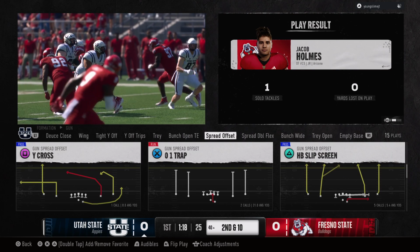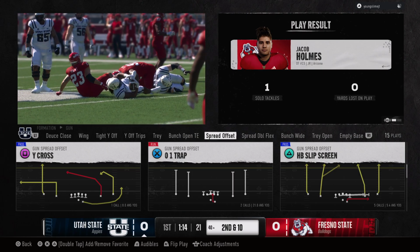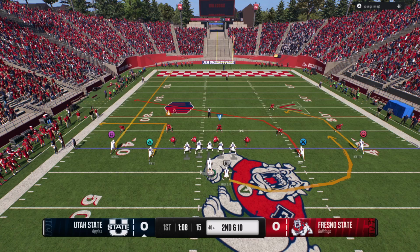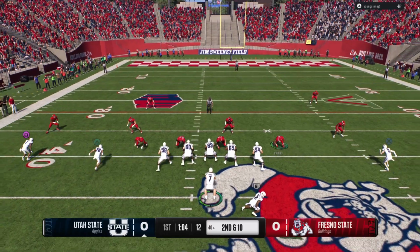That's a really good stop by the defense, Jesse. They need a few more. You've given up a bunch of yards on this drive and a bunch of plays, but all that matters is keeping them off the scoreboard. Yeah, it's that bend, don't break mentality you're seeing right now, and this is the point where this defense has just got to lock in.